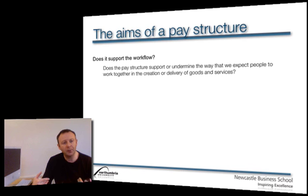So the point of this aim is to make sure that our pay structure doesn't get in the way of what it is that we want people to do. Probably the best example of how this can go wrong is to think about the period of the 1980s and the 1990s. One of the biggest and the most fashionable pay trends during that period was the development of individual performance-related pay schemes. And this was seen as a fantastic innovation.